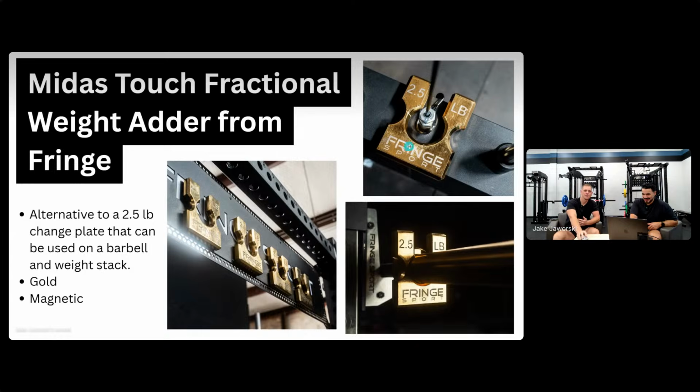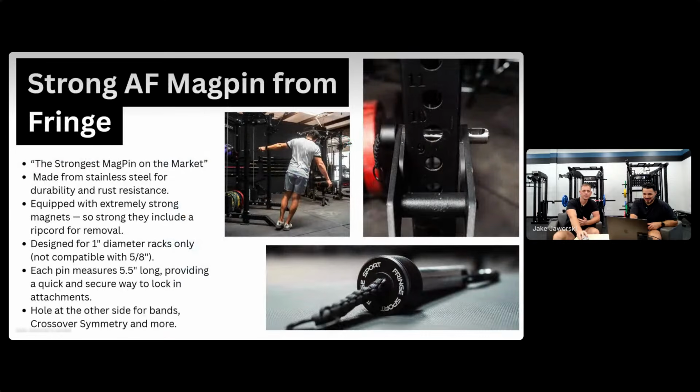All right, let's move on. I don't have much more to say about that. More from Fringe. The Strong AF Mag Pin. I love the name. Great name.